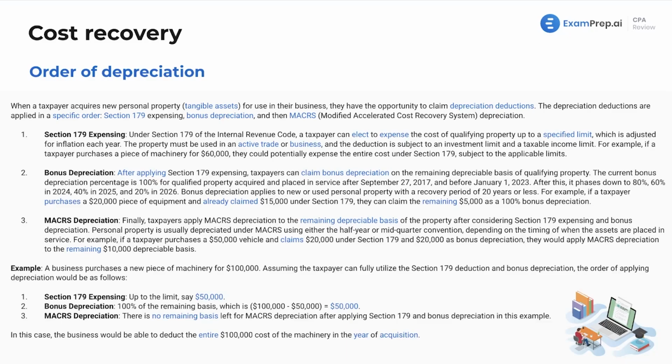Order of depreciation. We've got different types of depreciation, and there is an order to it. So as we saw, first off, you want to try to get that Section 179, but if you can't get the full amount, then you go back to regular MACRS. So we see order of depreciation, what is the priority level?